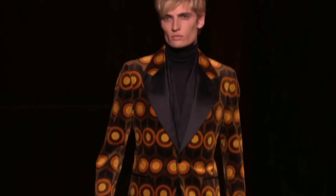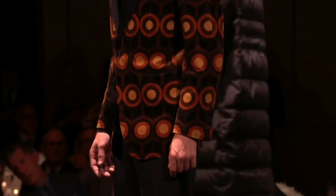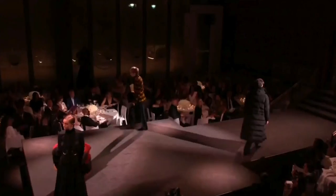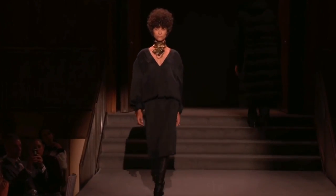There's another smoking jacket in a different print. Once again, very 60s. Loving the circles. Almost like little bullseyes all over the jacket. And here's another one of these.